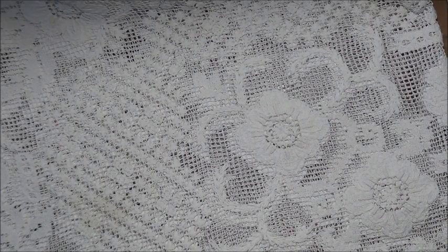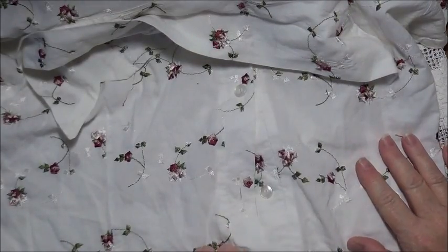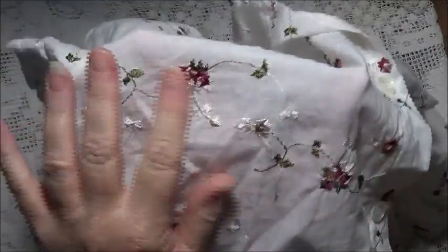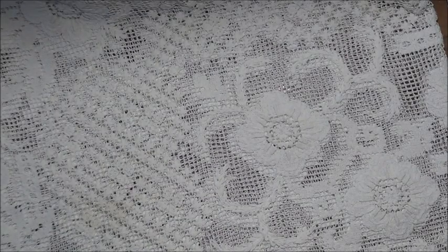And that is that one there. It's got this lovely floral design on it, embroidered. And that was nice to find. And they weren't half price, but I did like the fabric.